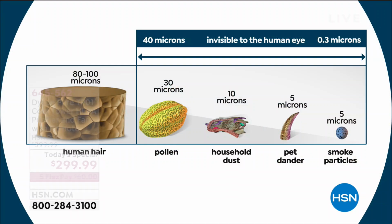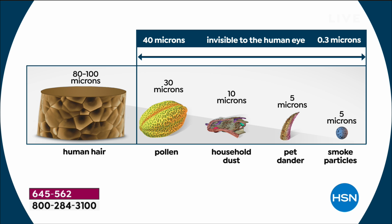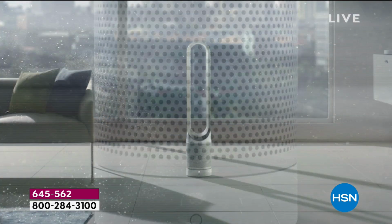You know, we give you 30 days here at HSN to get it home and to try it, to experience it. Get it home, and then what you can do is you can check and see what it has collected in that HEPA filter on the 28th day. If you don't see a difference, if you don't feel a difference, then send it back to us.